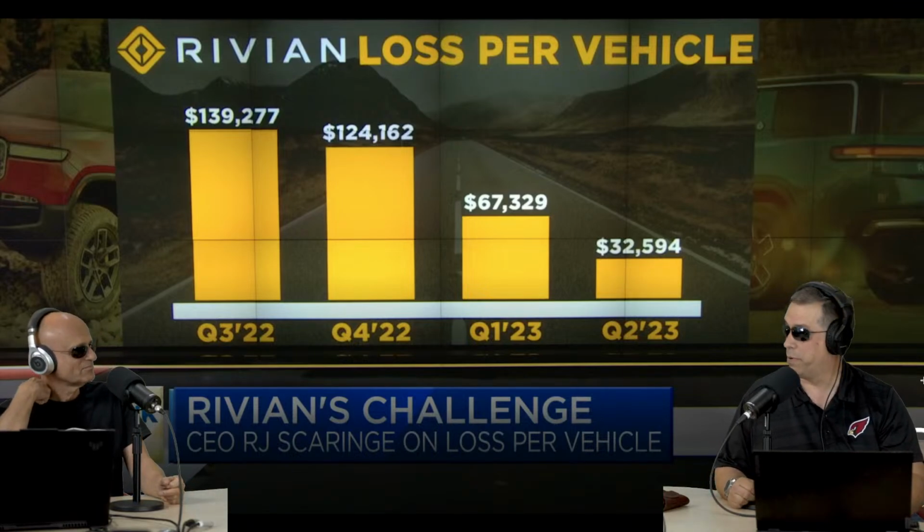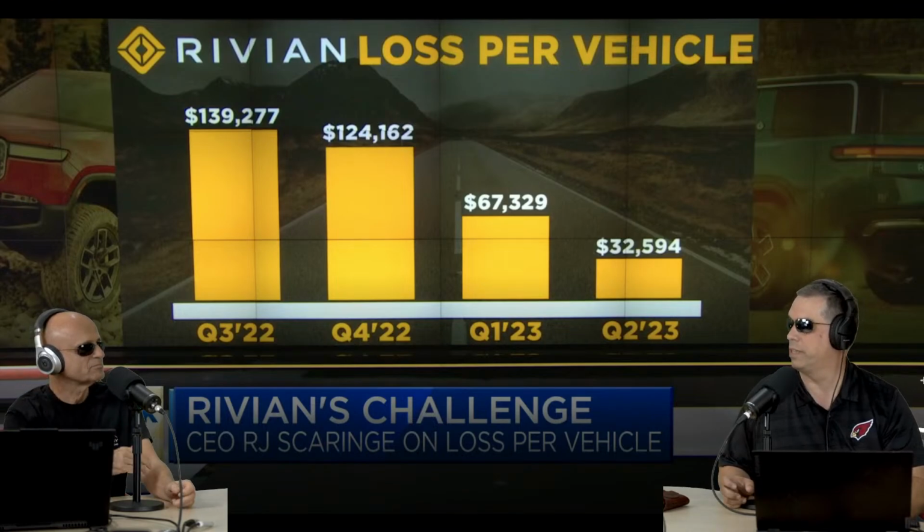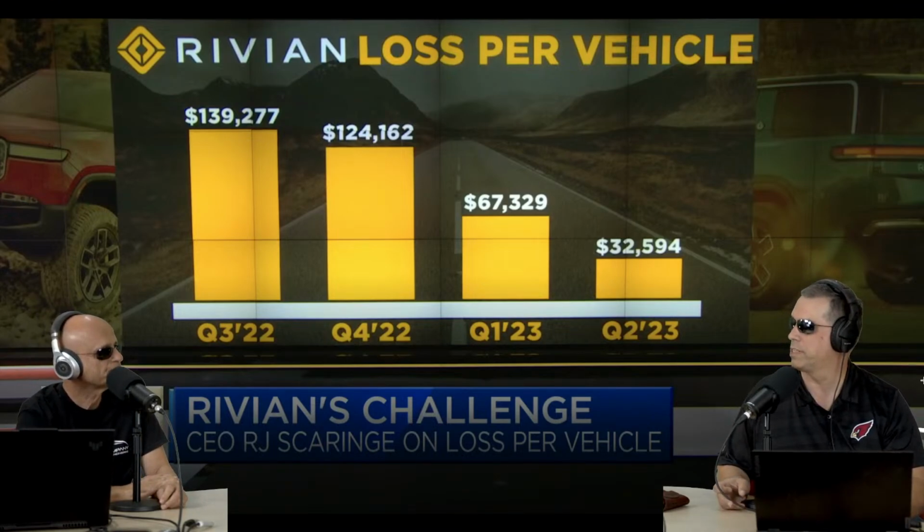So I'm bullish. I think there's a really good chance that Rivian's going to be able to have profits by the end of 2024. The day they have profits, I think the Rivian stock is going to do like the Tesla stock did. Tesla for years was between $20 and about $60.